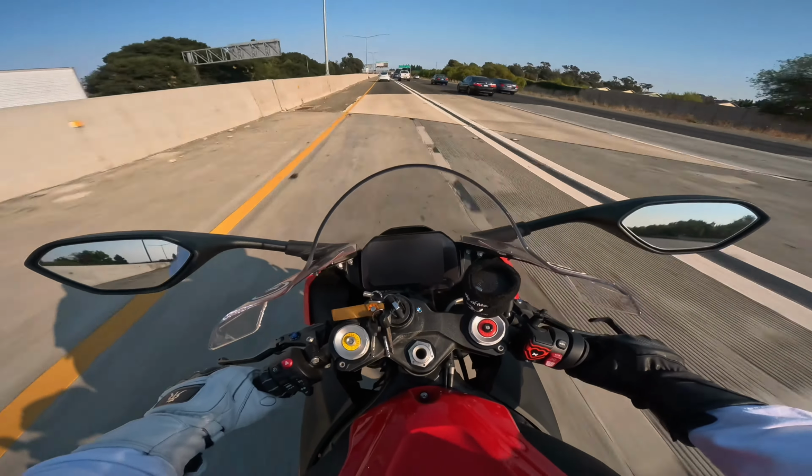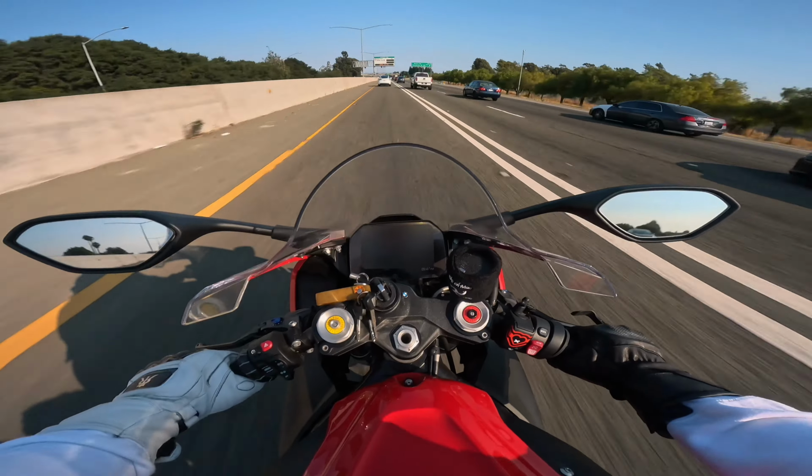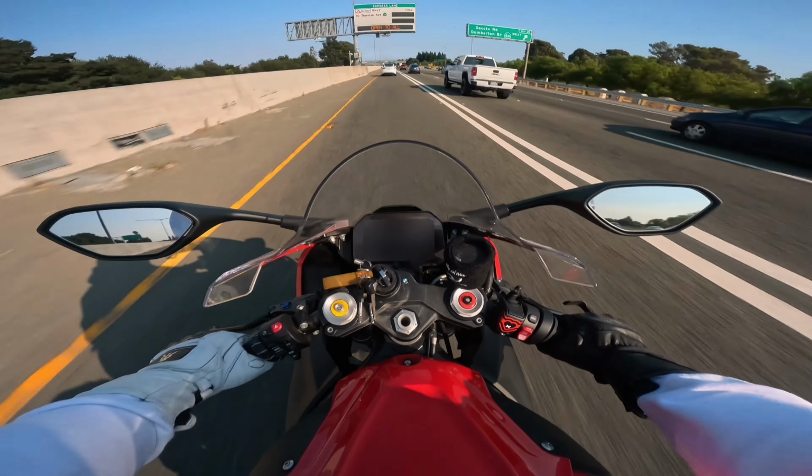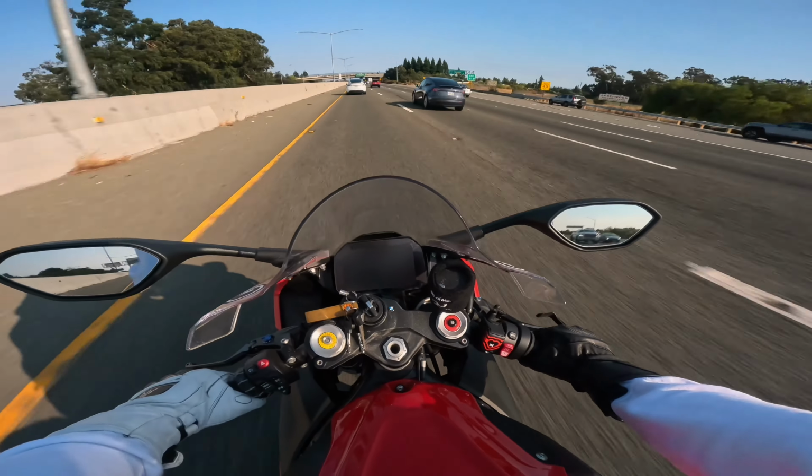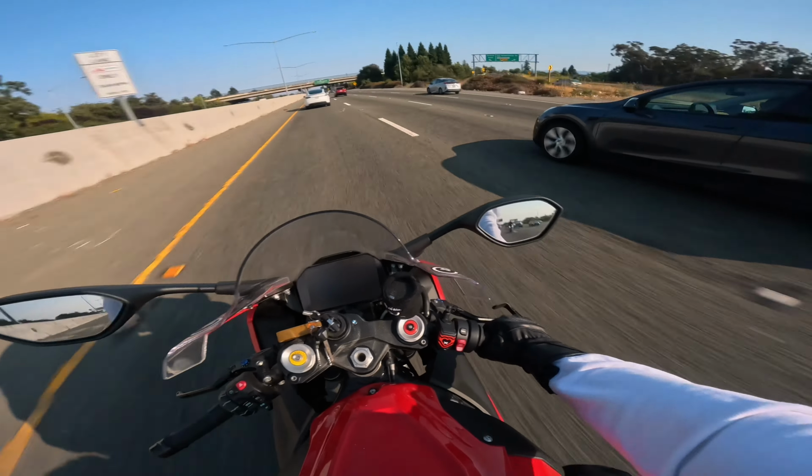I'm in 4th gear right now, just cruising. Ooh, and going over the bumps too. Like, the suspension on this bike is really nice. OEM seat, OEM everything. The bike is stock right now, and it feels so nice.